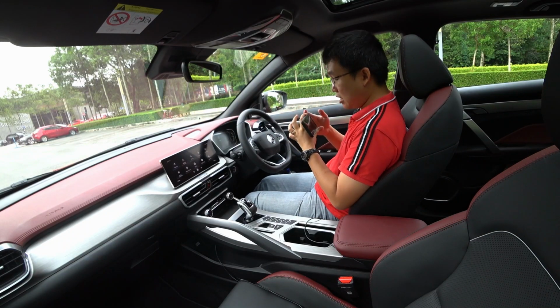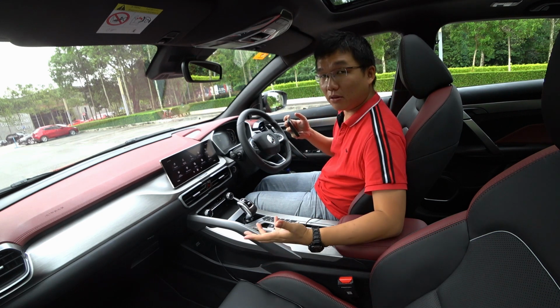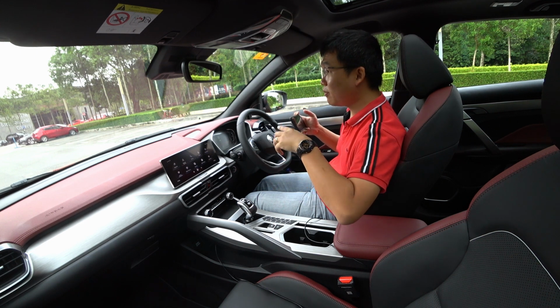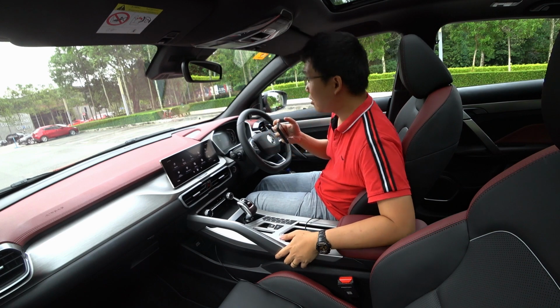And as we said earlier, right, when we went for the preview at Sepang, we felt that, you know, this car, coming from the BMW X1 to the X50 here, feels more like an upgrade.